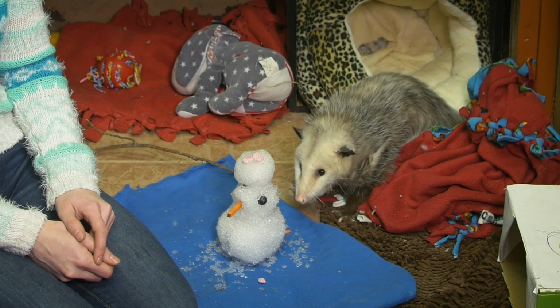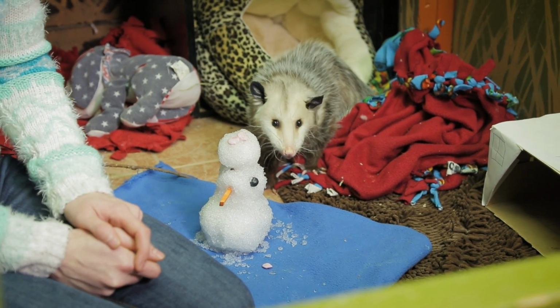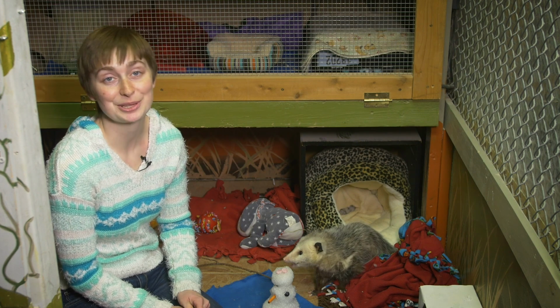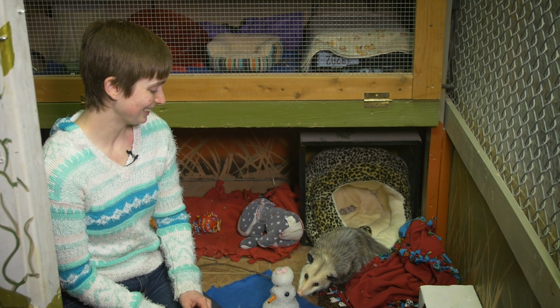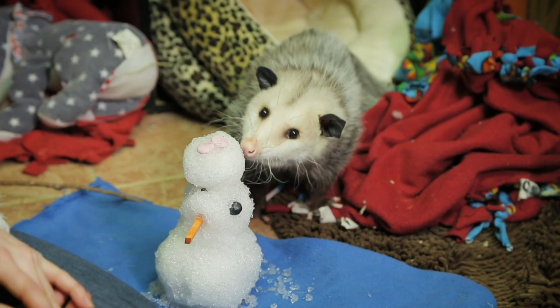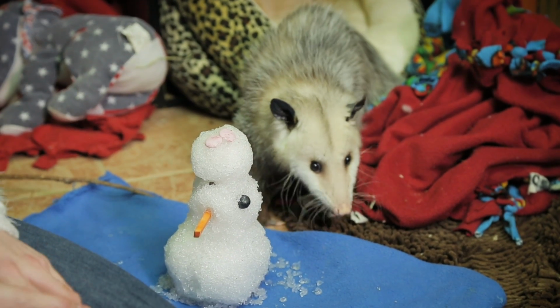Noses are the best, aren't they? They also have 50 really very sharp teeth, and when she eats, she's very lip smacky. But those teeth she would use in the wild to help eat, but also they use them to scare off predators. So if something comes up and she gets startled, she'll show off all her teeth and hiss, and she'll try to scare them away and say, look, I have really big sharp teeth, stay away from me.